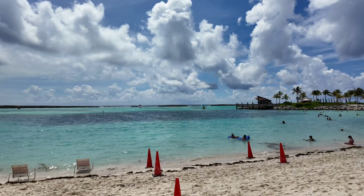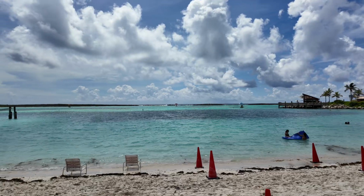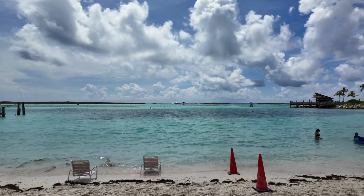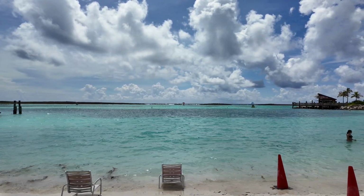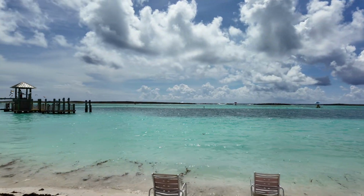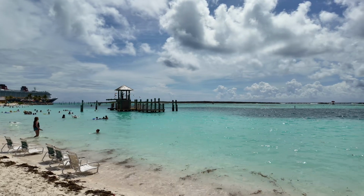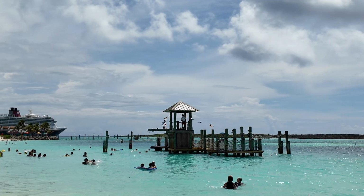As I'm walking down, I thought I'd take a look at this beach quickly because this is the main family beach here. There's tons and tons of chairs where you can sit back and relax, and this is massive. So if you're heading over to Castaway Cay, highly recommend coming here rather than Pelican's Point because there's so much more room. Plus, there's also a ropes course that younger ones can do.